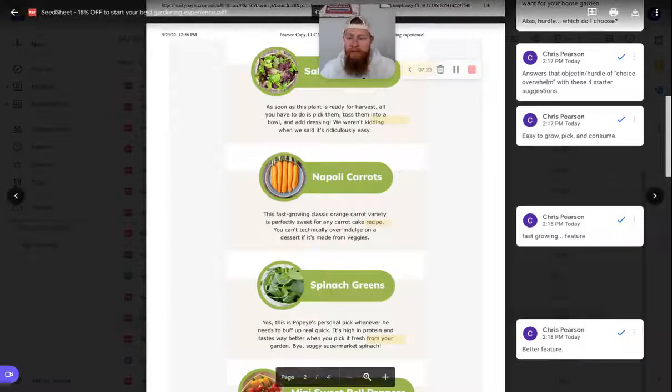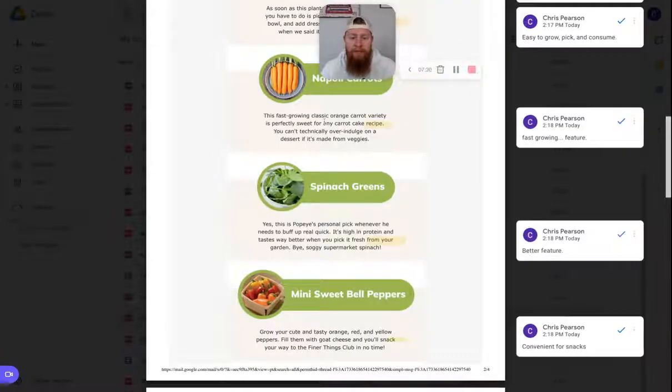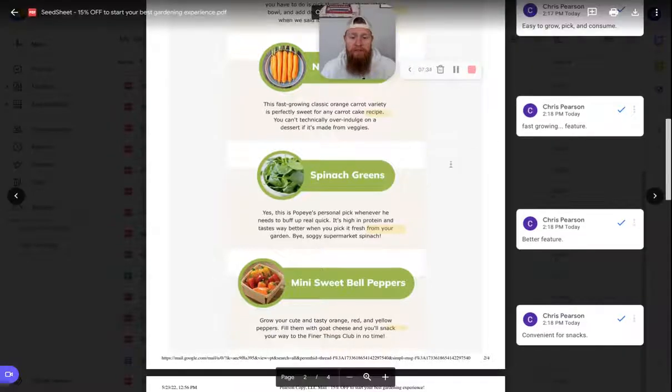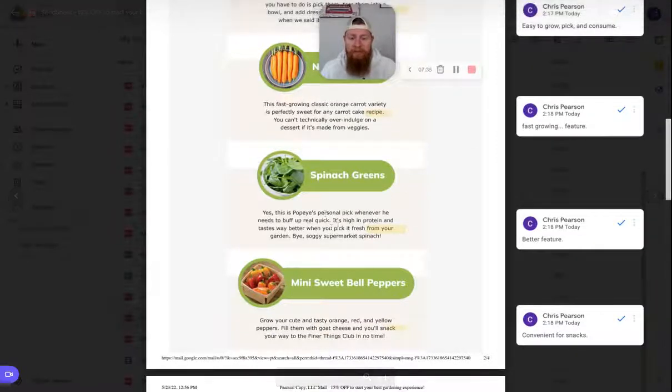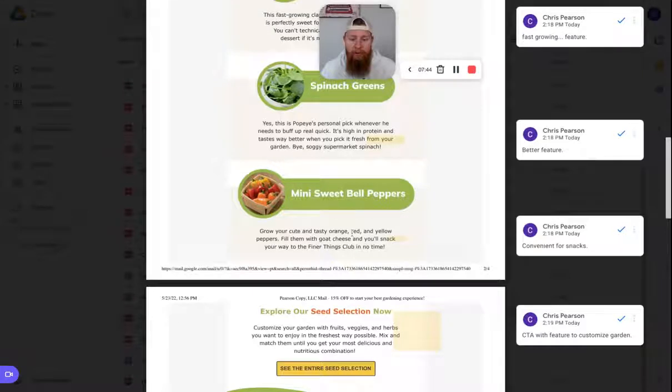So for salad, they have easy to grow and pick. So ease of use, right? And then they have the carrots, which are fast growing. So easy and fast have been mentioned. And then spinach, better. This is a better product than the soggy supermarket spinach, right? So you have easy, fast, better. And then mini sweet bell peppers: grow your cute and tasty orange, red, and yellow peppers, fill them with goat cheese, and you'll snack your way to the Finer Things Club in no time. And convenience, the convenience of a snack right out of your garden.